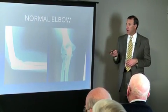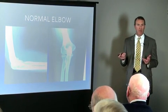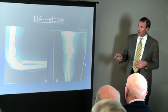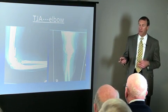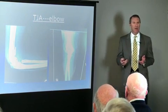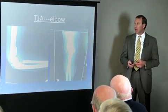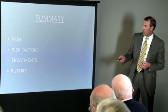And then finally, we're going to do elbows very briefly, normal elbow x-ray. And yes, you can do elbow replacements, and they work pretty well. That's what an elbow replacement looks like. This is a lady that had broken her elbow years ago and had done fairly well and actually had very good motion until about, I don't know, maybe 8 or 10 months ago. And we injected her a few times, and it just kept getting worse to the point where she wasn't sleeping.